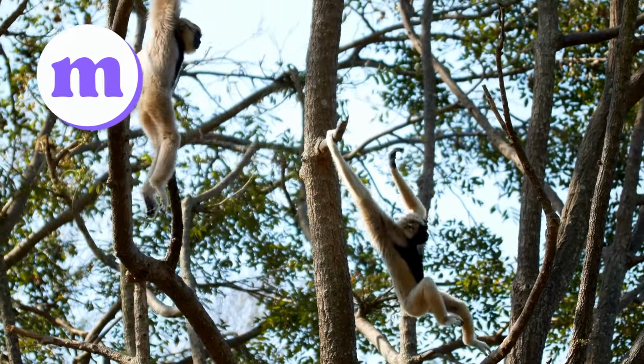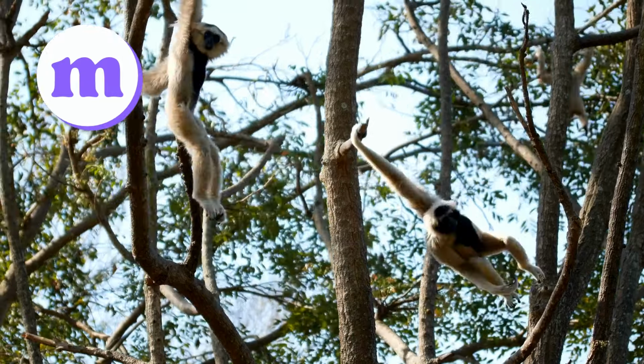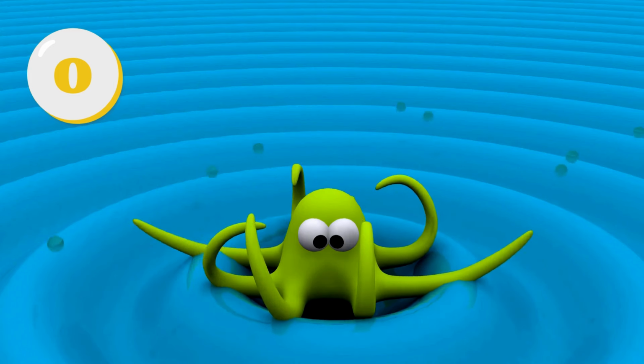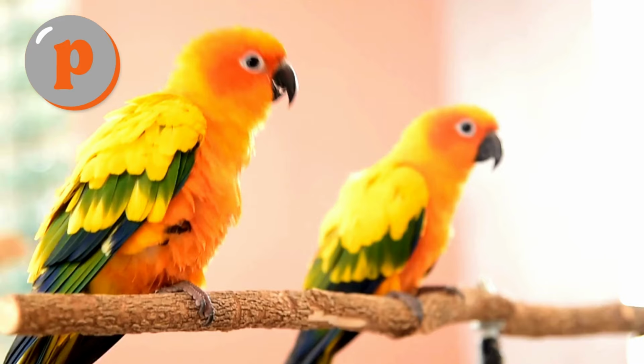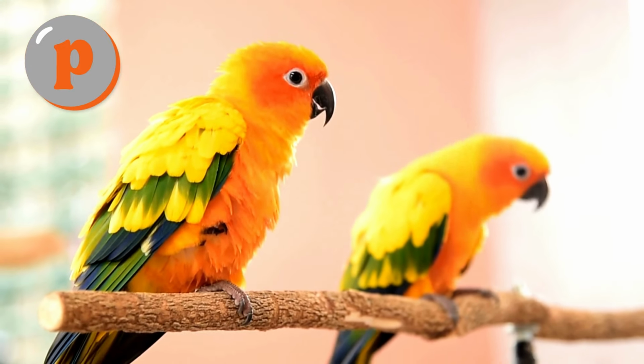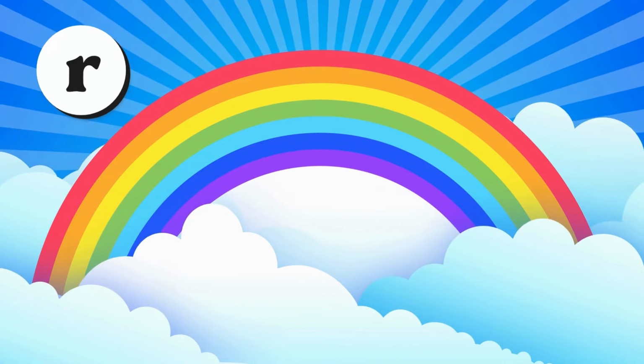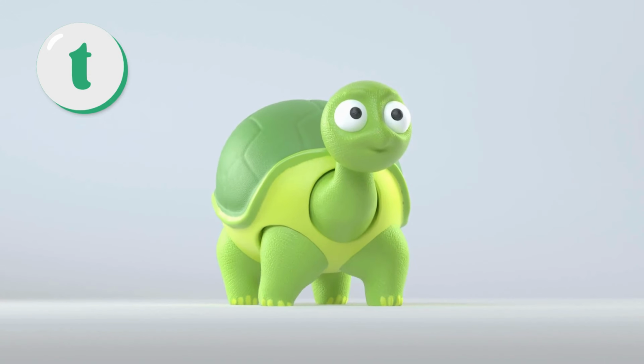M is for monkey swinging in the tree. N is for nest where birds like to be. O is for octopus with 8 arms in the sea. P is for parrot talking with glee. Q is for queen wearing a crown. R is for rainbow, colors all around. S is for sun shining so bright. T is for turtle taking its time.